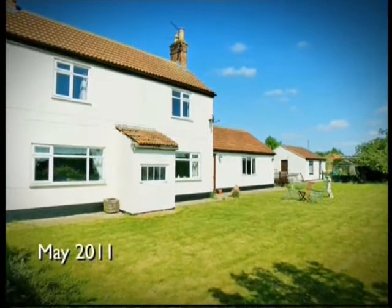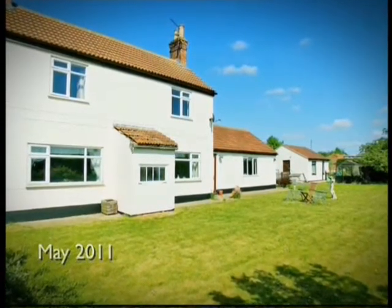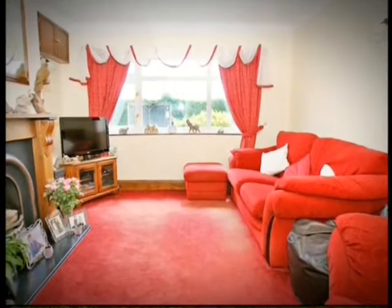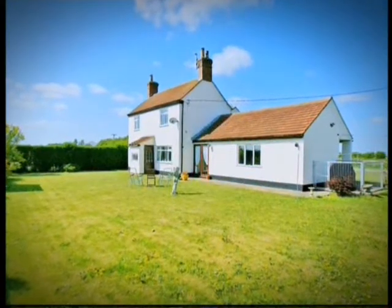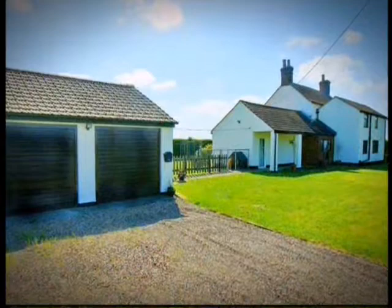For just shy of £190,000, there's this farmhouse cottage in Quadring. It has a number of feature fireplaces and has been substantially extended. There's also a double garage to the side of the main property.